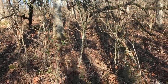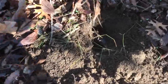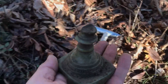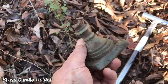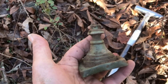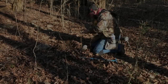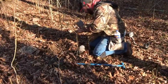What a mess we have got here, I tell you. But I had to get up and stretch for a minute. I've been on my knees the whole time here. Out of that hole right there, check this out right here. Get it over here where I can see it. Check it out. Brass candle holder. That thing is a monster. Rang up about an 85 on the AT Pro. That's a good find. Either a shoe buckle or a sash buckle. I'm really not for sure, but anyway, I'll take it.